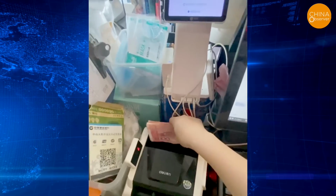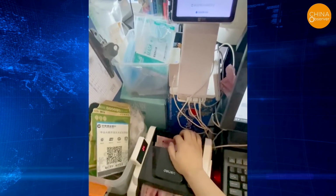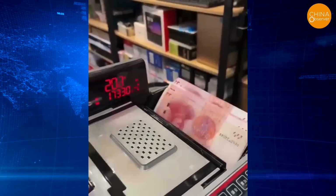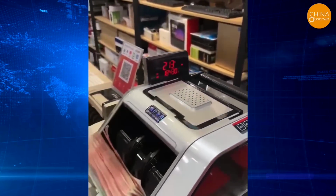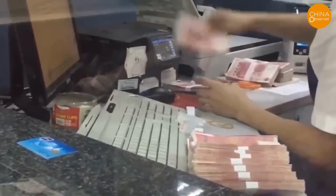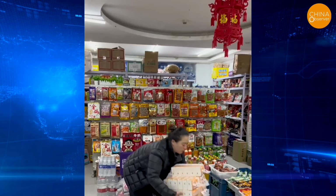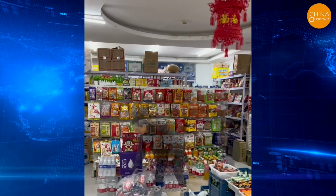In normal circumstances, small supermarkets always verify large bills to prevent counterfeits. The default setting on the counterfeit detection machines is for checking authenticity, not just counting. Even in banks, machines are set to check for counterfeit bills while counting. Netizens suspect the shopkeeper may have been pressured to explain the situation as a mistake.